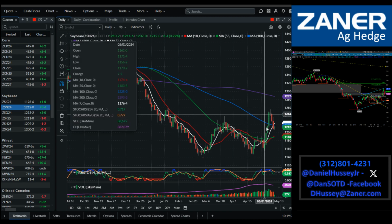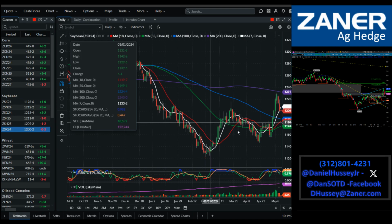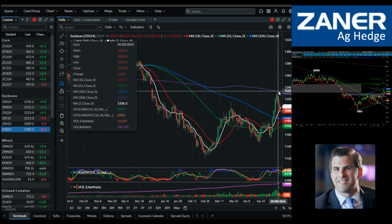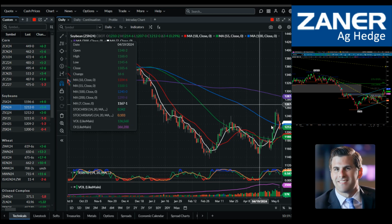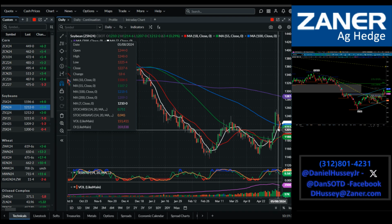Anyway, we broke above that 100-day here in July corn. The 200-day has held as resistance in November beans. And in both those contracts, we seem to have been pulling back or back and filling into old resistance, now support. The 18-day is crossing above the 55-day.